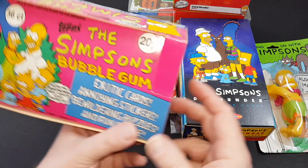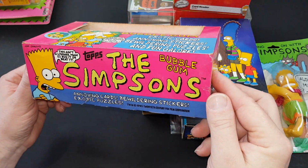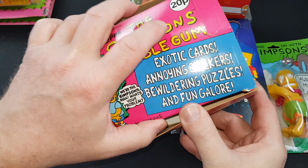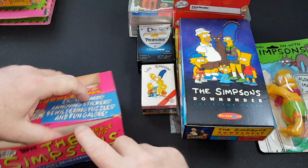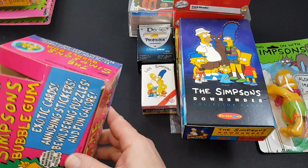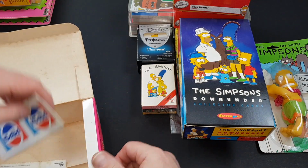This was the first British Simpsons series back in 1990, the Simpsons Bubblegum. I don't know if I've got anything in there. Oh, there's something in here. See, once again, you never know what you might find when you go through these old boxes. So let's have a look here.